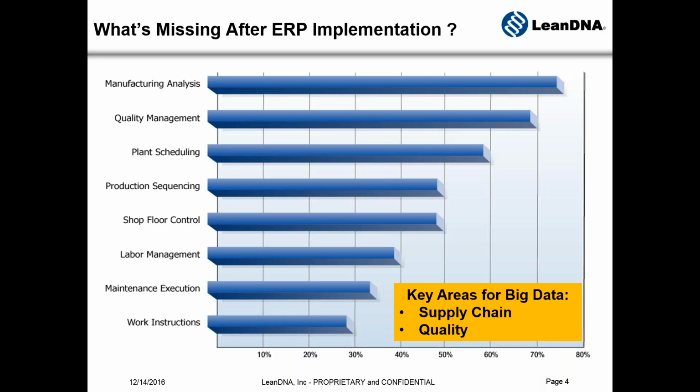The reason why we feel that these are the two biggest areas of opportunity is that they're very heavy on the use of data and analytics, where other areas, when it comes to things like scheduling, labor management, work instructions, tend to be very change management driven. They can require a lot of process change, which are great things to do, but it requires a lot of engagement between people and data and systems. So the opportunity that we see to attack first is this area of manufacturing analysis and quality management, because they can really be improved significantly through good use of data, good use of data analytics, and the application of specific domain expertise around those opportunities.